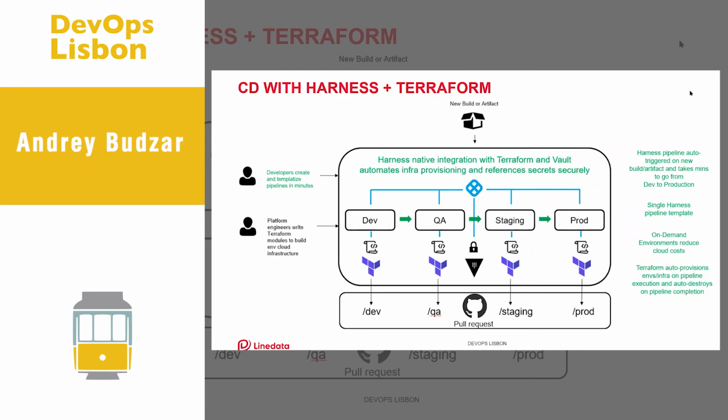And so what we ended up with is, again, we use Harness for this. You can implement this using other tools as well. But essentially, the platform engineers would write the modules. The developers would consume the modules as part of their delivery pipeline. So if I needed, let's say, an RDS database, or I needed some part of infrastructure in order for my application to function, I could deploy that as part of my pipeline, right? I didn't have to wait for somebody else to deploy it for me.